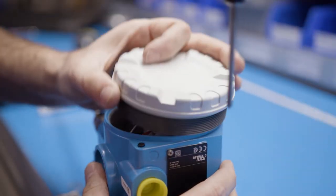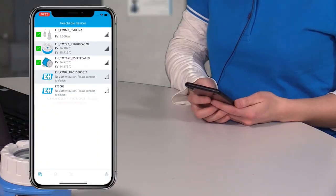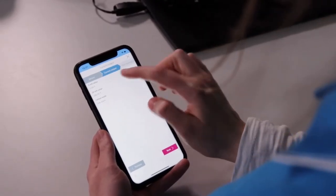Endress+Hauser also offers embedded Bluetooth transmitters. These transmitters can be easily configured via the SmartBlue app and allow for connection to the device without having to employ a modem or removal of the housing cover for connection.